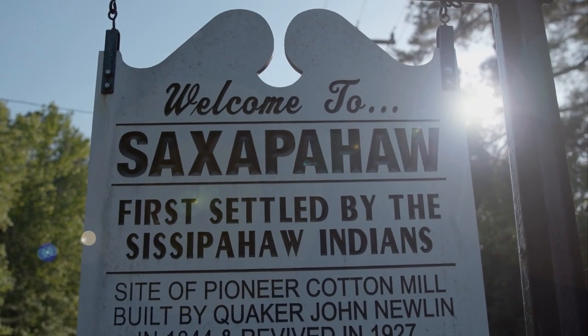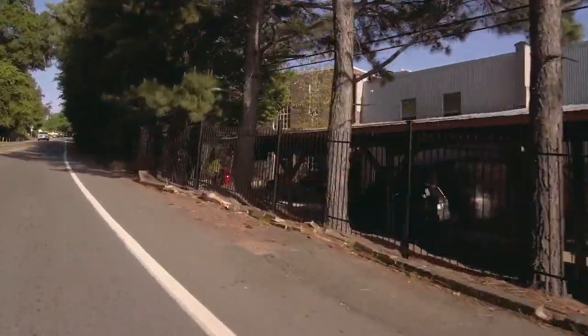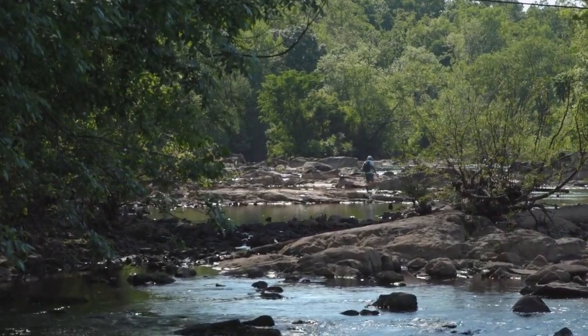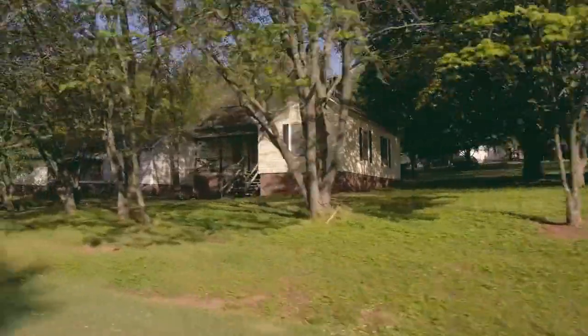Community spirit in Saxapahaw has been here for long, long before there were any businesses here in town. So none of it is new. Things were within walking distance. There's a beautiful river and beautiful trails and everything else. I think the businesses have added to that and have helped even further that community spirit here in town.